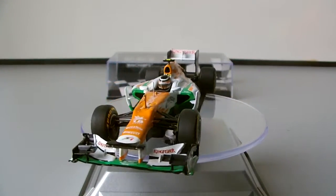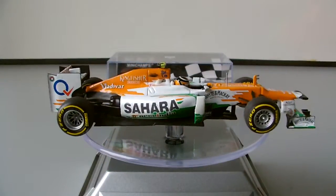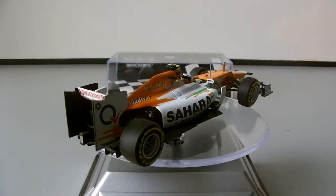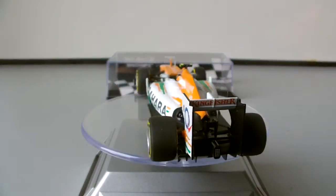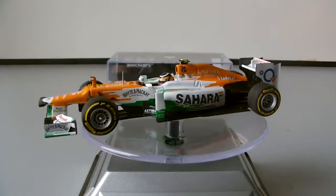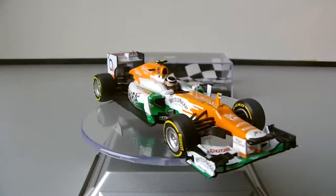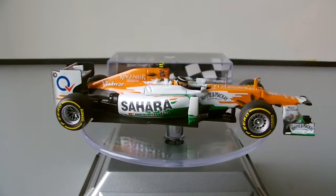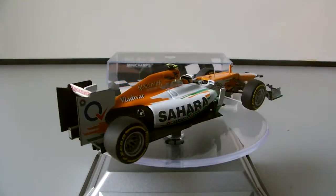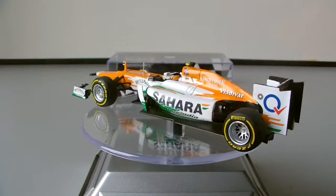I mean, Force India is a great team. I'm very happy to have this car because I love Force India. I'm a massive fan of Force India, and I think that what they do is great, considering they're only 60% of the size of Mercedes, and they're not even the biggest team on the grid. So that just shows how good they're doing with the resources that they have. Force India, a real underdog in the sport, but they are really pushing themselves and really trying to do a good job.